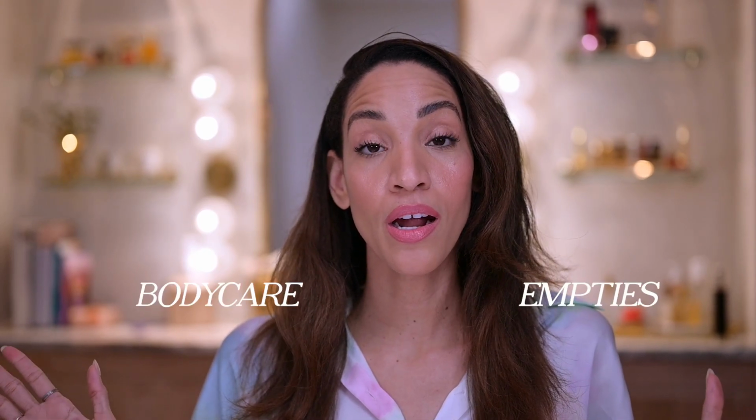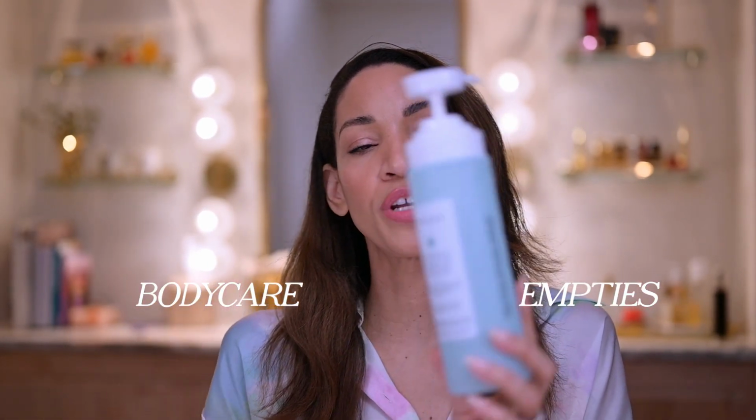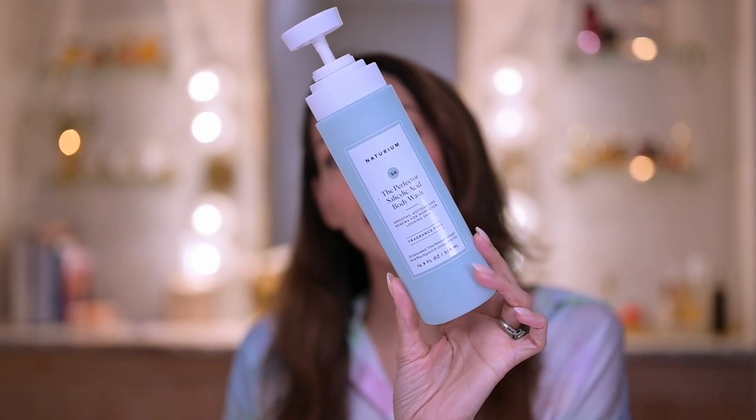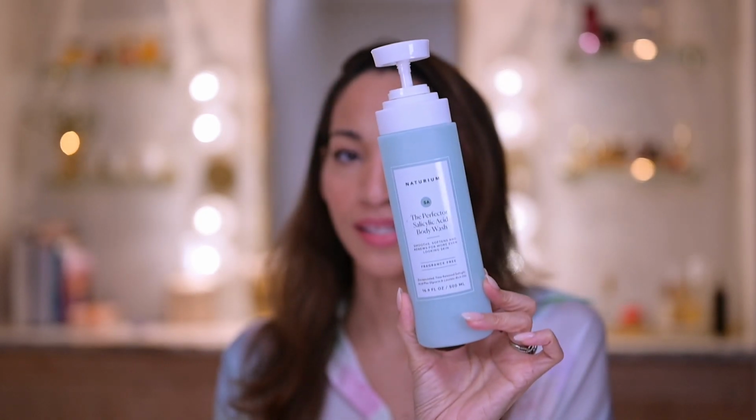All right, so we are on to body care. I have the Naturium Perfector Salicylic Acid Body Wash. So I liked this body wash, and this bottle was gifted to me, and then I actually purchased a replacement of it, and that's currently in my bathroom a lot.